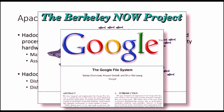They went and took these ideas that they saw at the NOW project. These guys were from Stanford, Sergey Brin and the other guy, I can't remember his name. They took this research that was going on up the road in Berkeley. They were in Palo Alto, and they started Google.